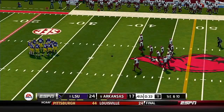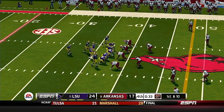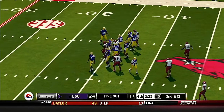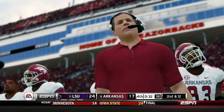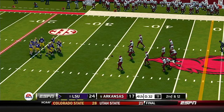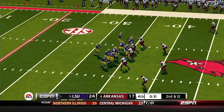A score here might effectively end this one. Under a minute left in the game. The quarterback takes a knee, and that's always a good sign if you're a fan of this team. The Razorbacks using their third and final timeout. So it's second and 12. Ball on the 35-yard line. And this should be a kneel down as they just try to kill the clock. He takes a knee.